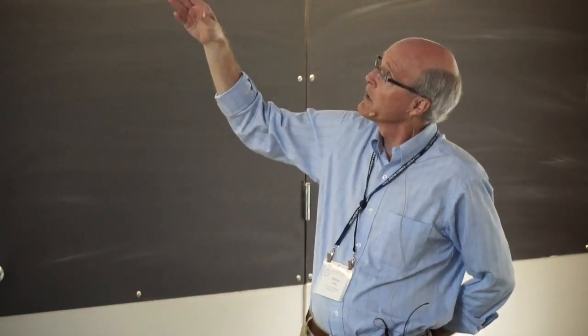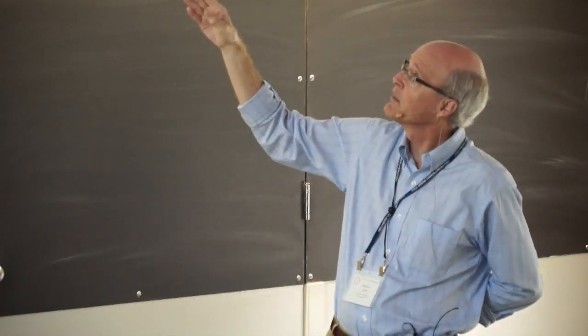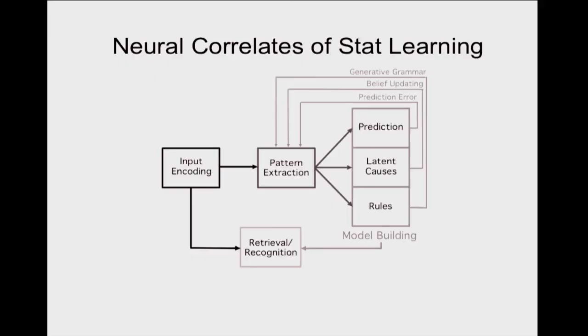Again, there's different terminology. The prediction generates a prediction error. The latent causes, in Bayesian terminology, is a belief updating. And the rules is kind of a generative grammar approach. So we're just trying to have a framework that everybody could potentially agree on as being very simple, left to right through this.